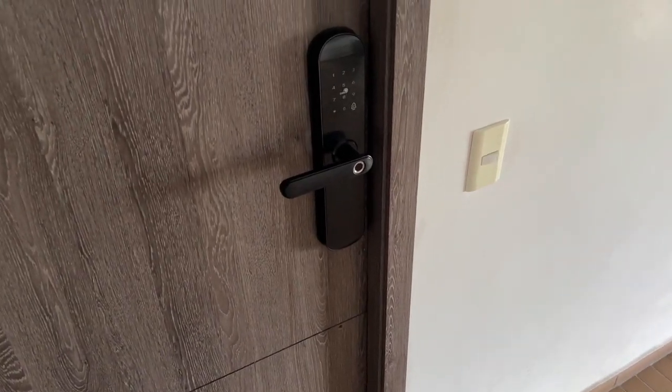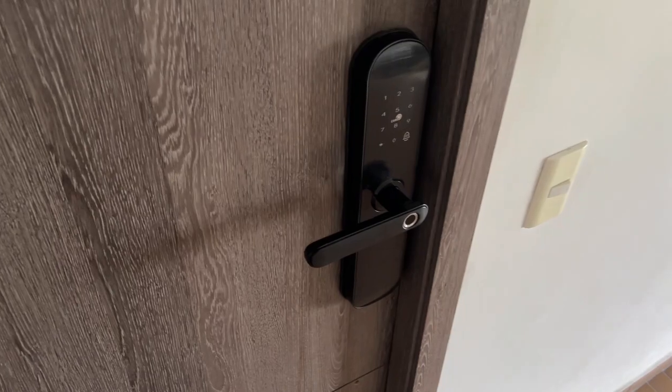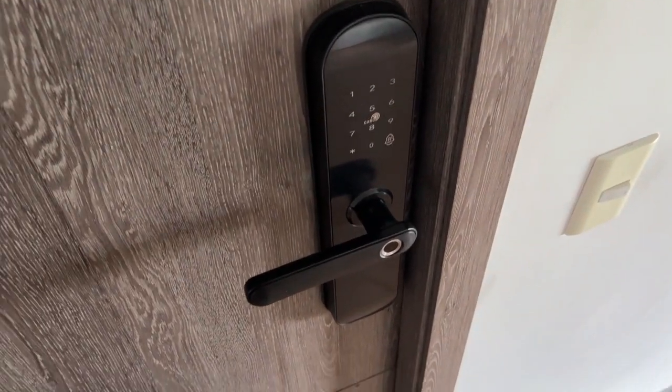Alright, what's going on? It's itsJClyde. I'm here in Medellin, Colombia. I'll give you a quick walkthrough of this Airbnb here in the Belen area.